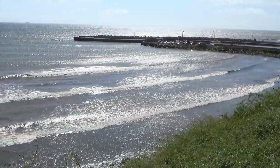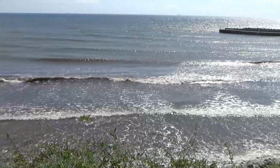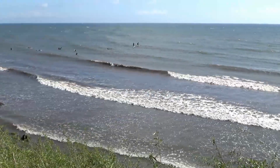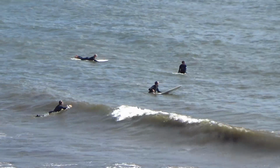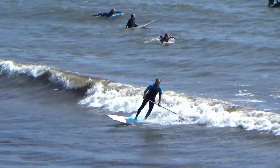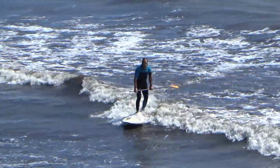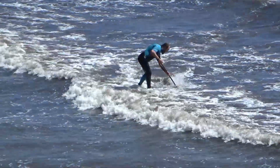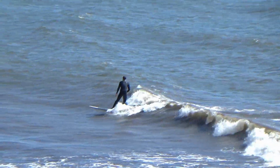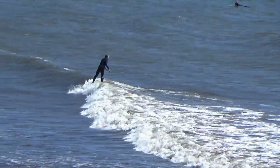The water temperature is remarkably cold. Even though it's the middle of the summer, the temperatures here are about 16 degrees in the water, so you'll need to get wetsuited up. As usual, it's the paddle boarders getting most of the waves. But I did catch this guy getting a short ride on a smallish wave.